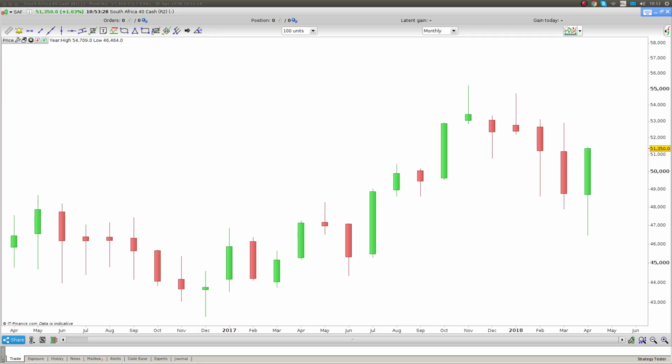Hello everybody. So often you hear people talk about buying the breakouts, or we will buy the retest, or I'll sell the retest. Now I want to show you something here, why that is so important and why sometimes it's worthwhile waiting for that retest to happen.